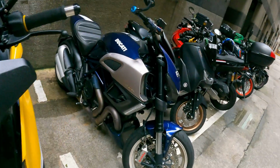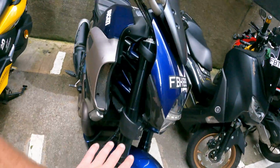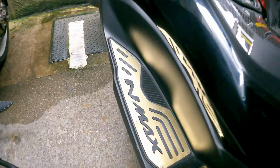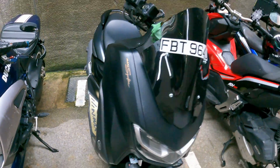So yeah, as you can see, there's plenty of interesting bikes, but they're all small. The biggest I've seen is a 700cc, although there's a Ducati Diavel here. It's a 1200cc liquid cooled Ducati. I've ridden a few of these in my life, and the front wheel likes to be in the air at all times. NMAX, cool NMAX with cool things that you don't get in New Zealand. Cool little accessories, floor guards, foot pad guards.